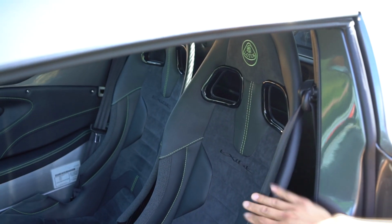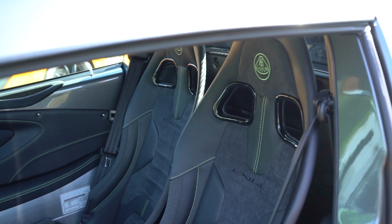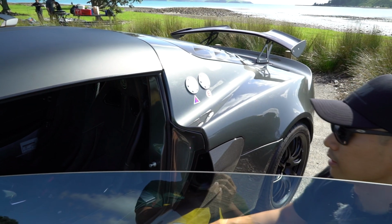These seats are a bit different from the 390, which Luan's got. This is a full carbon seat, so you can see the carbon weave at the back.